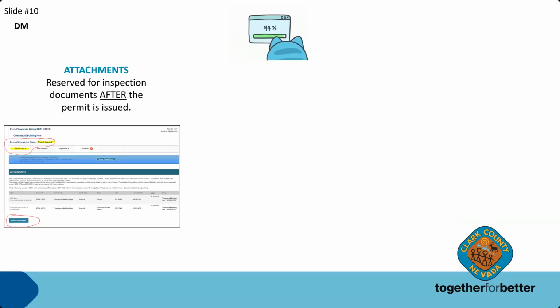I wanted to take a moment to talk about uploading plans. Attachments is reserved for documents after the permit is issued. And there is an actual attachment button when you're in the portal. If you select attachments when you are trying to submit for a permit or are in plan review and trying to upload your corrections, the plans will not be uploaded in the plan room, and we will not be notified that you've uploaded anything into the system.